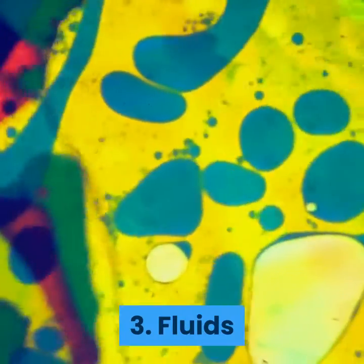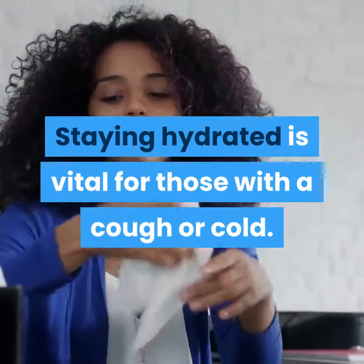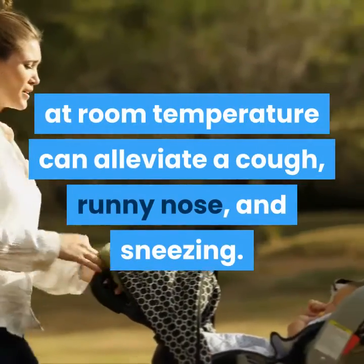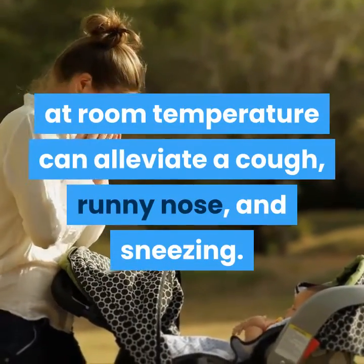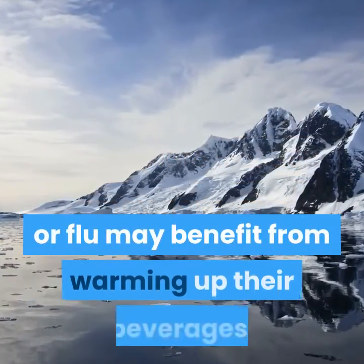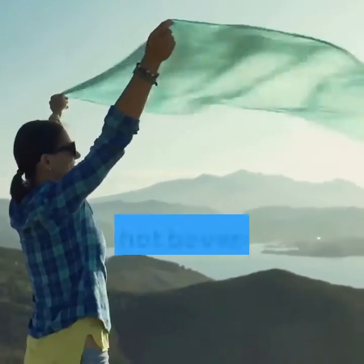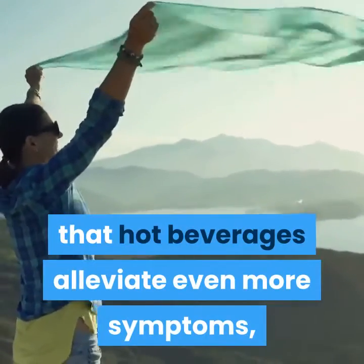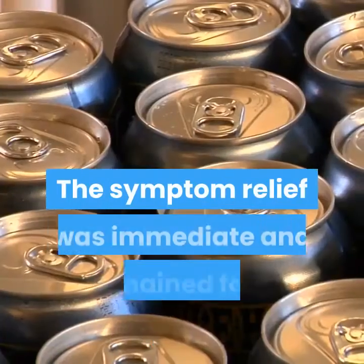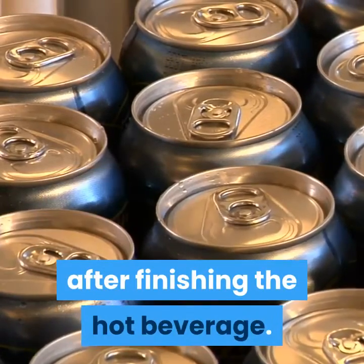3. Fluids. Staying hydrated is vital for those with a cough or cold. Research indicates that drinking liquids at room temperature can alleviate a cough, runny nose, and sneezing. However, people with additional symptoms of a cold or flu may benefit from warming up their beverages. The same study reports that hot beverages alleviate even more symptoms, including a sore throat, chills, and fatigue. The symptom relief was immediate and remained for a continued period after finishing the hot beverage.